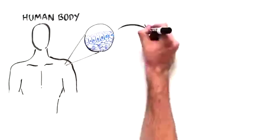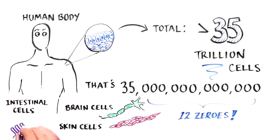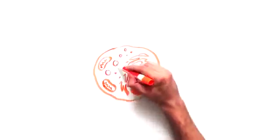are made up of more than 35 trillion cells. Whoa! They have their differences. Some are brain cells, some are skin cells, others are intestinal cells. But despite these differences, they have a common lineage since they all came from one single cell.